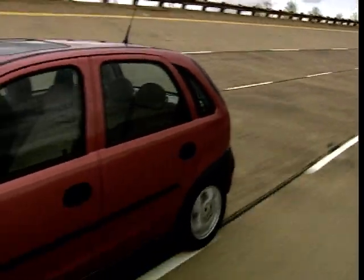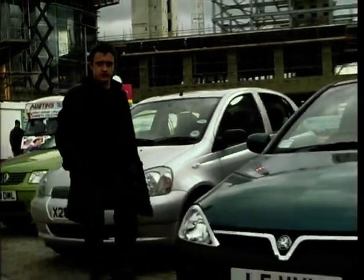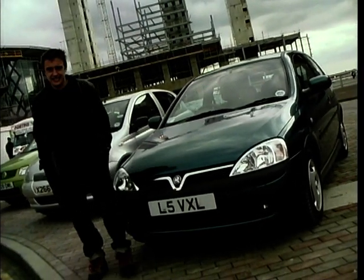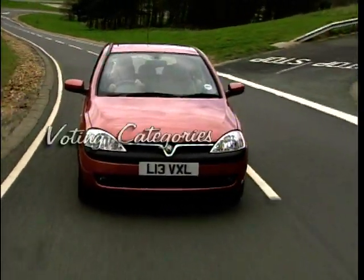So, Richard, to sum up. Boy and girl racers alike will prefer the Corsa from Vauxhall. They'll love its edgy styling and it's quite nippy. Others will think that, frankly, it's a little bit tacky. Well, as a wise man said, you can't please all the people all of the time.